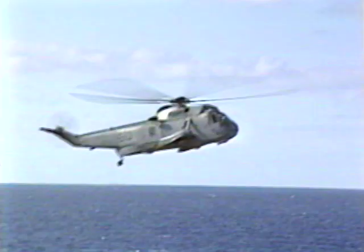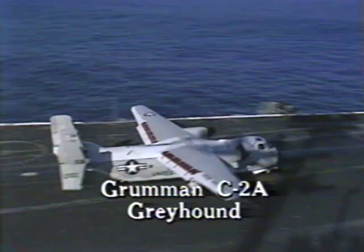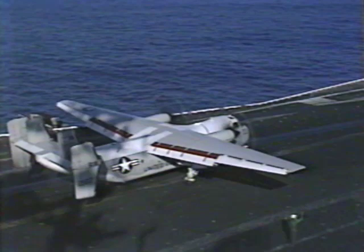The four-man SH-3 Sea King twin-turbine powered helicopter with its dipping sonar can detect, identify, track, and destroy enemy submarines, as well as perform search and rescue missions and cargo transfer operations. And there's the COD, Carrier Onboard Delivery, a long-range transport roomy enough to deliver jet engines, critical spare parts and personnel, as well as pick up and deliver the welcome mail from home.